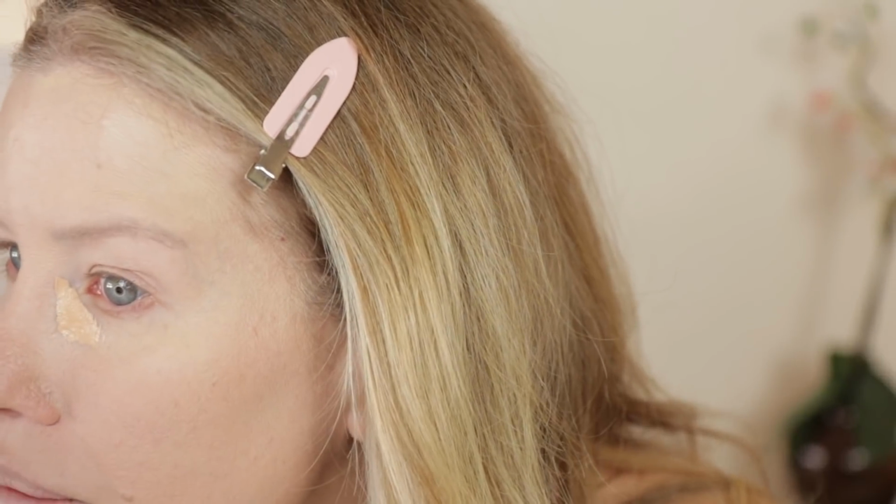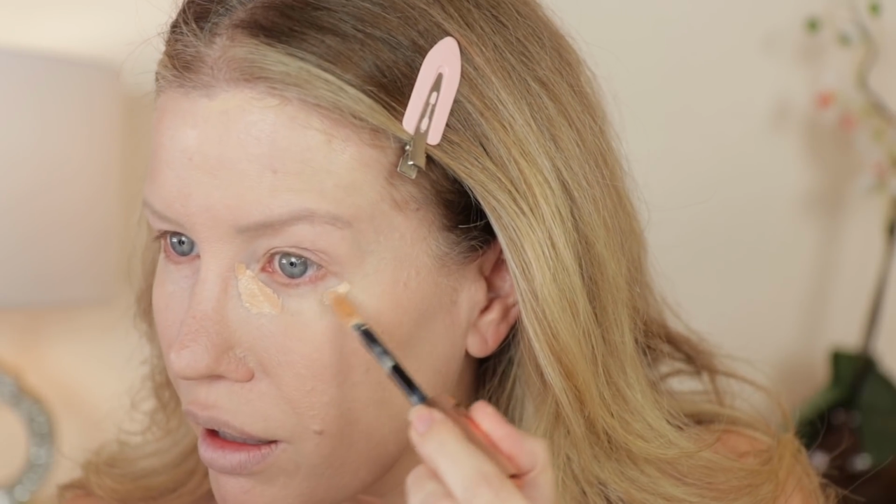Oh my goodness. I'm usually so much better at picking concealer shades online. It's just the descriptions are so bad. Light skin with neutral undertones. What? Why does this look so... It's looking a lot lighter on camera, but in my mirror, it's like orange. What is going on? I'm gonna keep going.